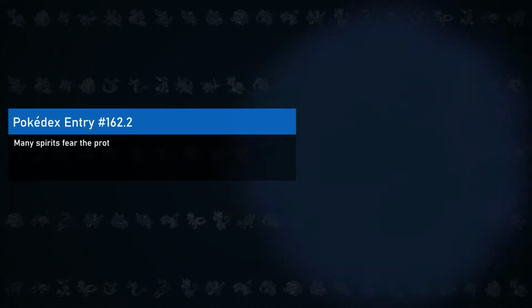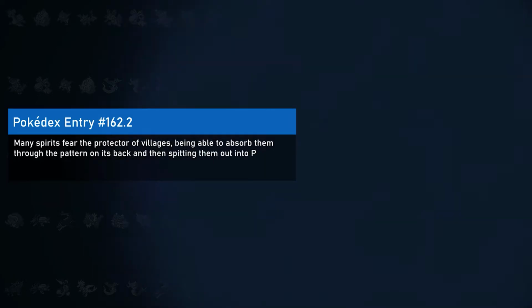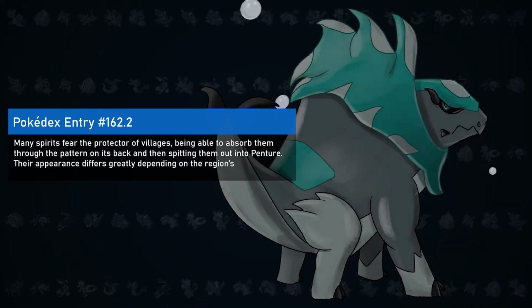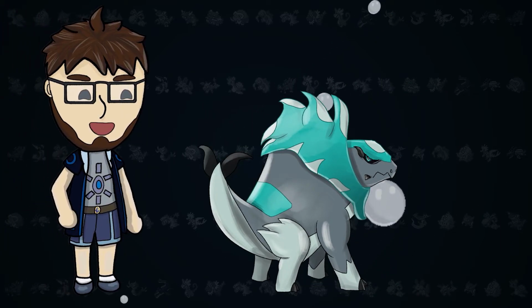Many spirits fear the protector of villages, being able to absorb them through the pattern on its back and then spitting them out into Penture. Their appearance differs greatly depending on the region they're found in. This is the active form of Droylon!